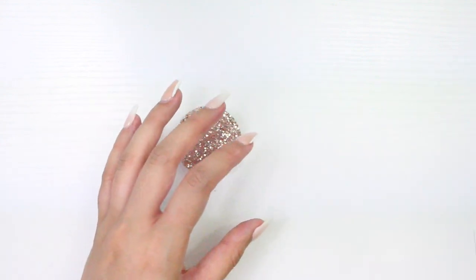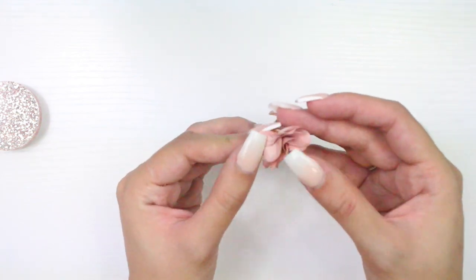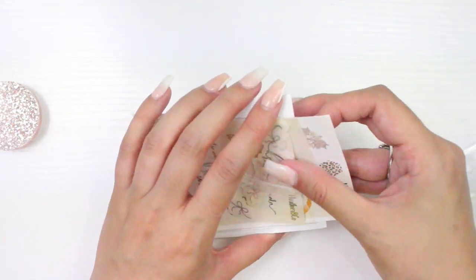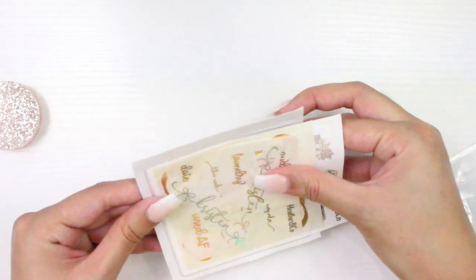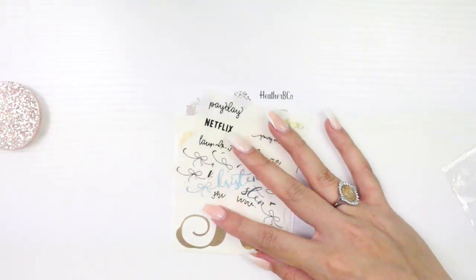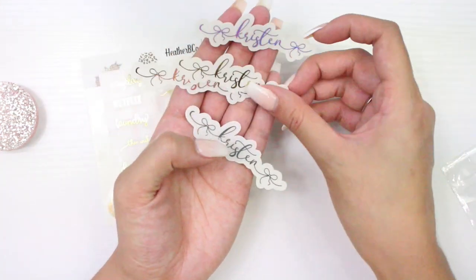It's so pretty. Then she gave me this clip with a dangle on it, a flower dangle. So, so freaking cute on a wide gold clip, which I love. And then I got some stickers in this little pouch. Okay, what do I have in here? I'm seeing name vinyls. I'm here for it. Oh my gosh, okay. She is so sweet.